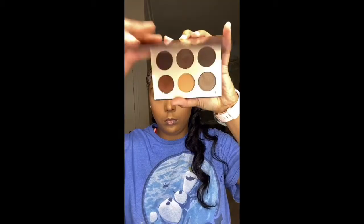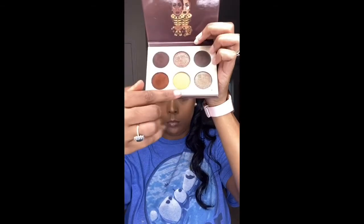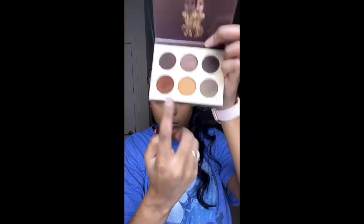Okay, so we're going to use a Chocolates palette by Juvia's Place. Trying to get it to focus. Okay, we're going to use a couple colors out of here. We're going to use that warm hot cocoa shade and that orange peach shade.